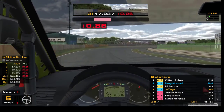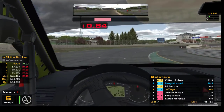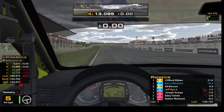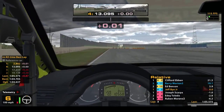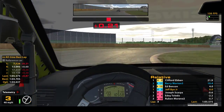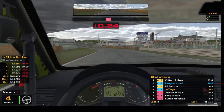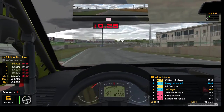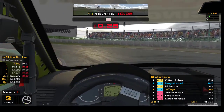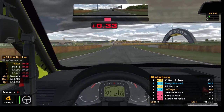This guy's kind of getting away from us up here. Mustang's really starting to pull away. No sign of those other Mustangs yet. Really thought we'd see them catch us. Must have had bigger crashes than I expected. I thought they just spun out, but it must have been worse than that.